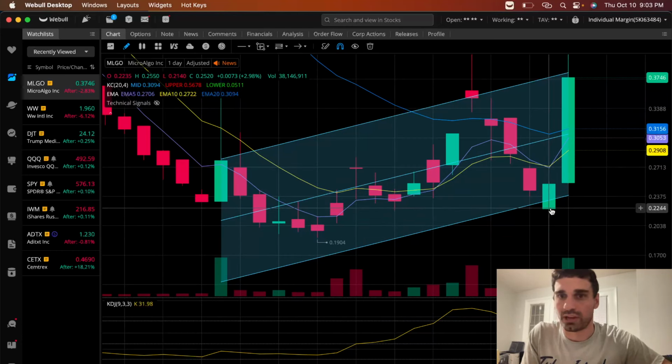And then this is next day. Could anyone expect this thing to pump 48%? Absolutely not. I mean, if we look from the high to the low just from this candle here, that was a 99. No, we actually have a 100% move in one day.